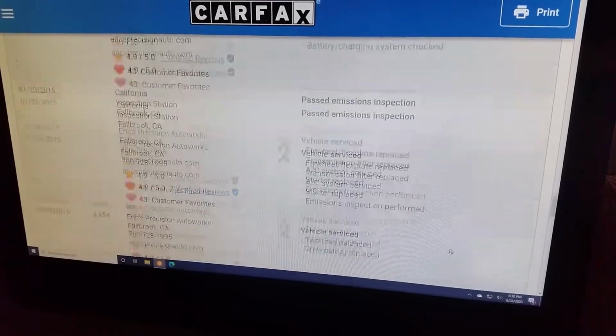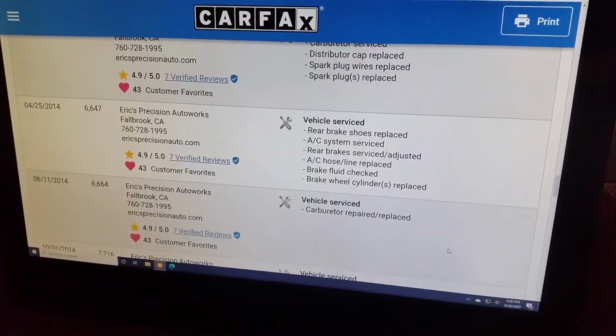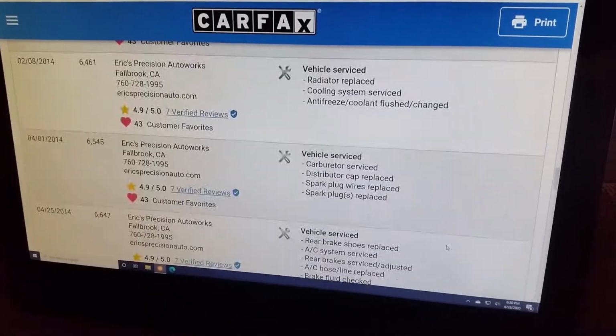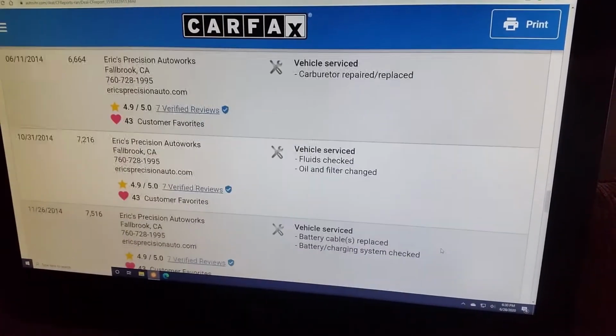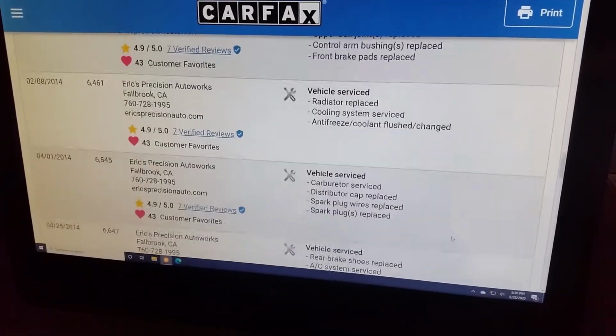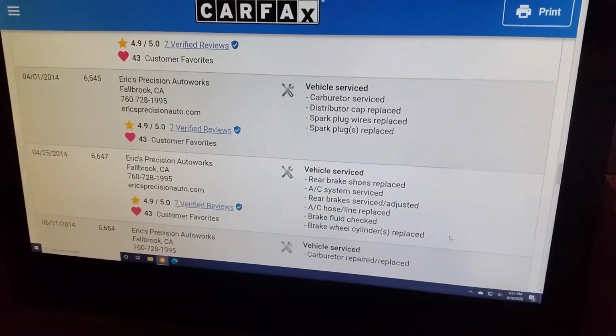Somebody put about $3,000 of parts into this car to fix it up, so it is worth more. So I'm going to probably put one more bid in, but I'm going to wait. It's 29 minutes before the auction ends, so I'm going to take a break now, and I'll come back and I'll let you know.